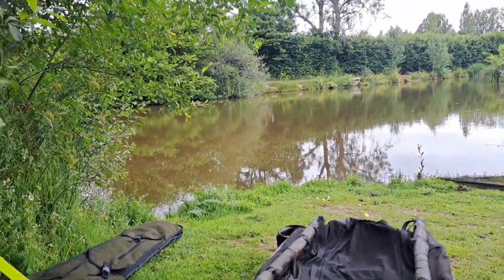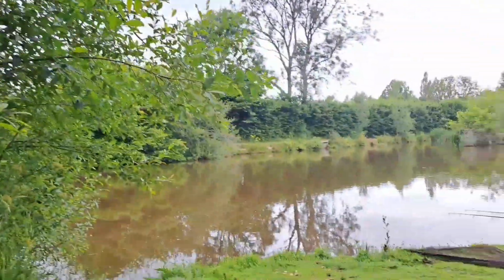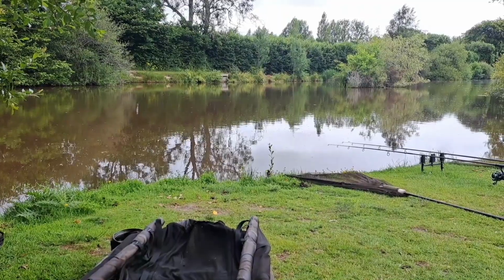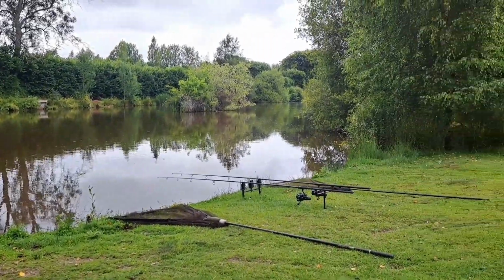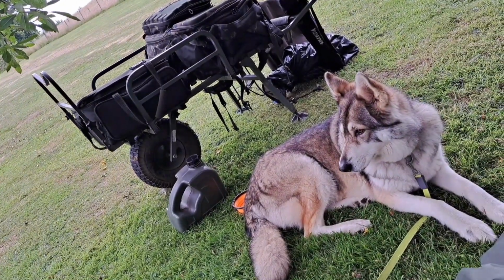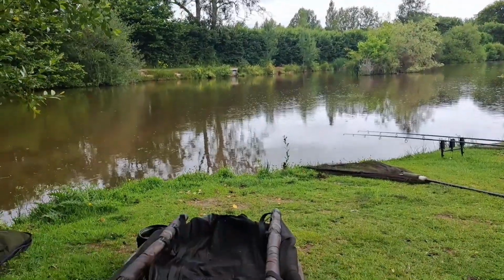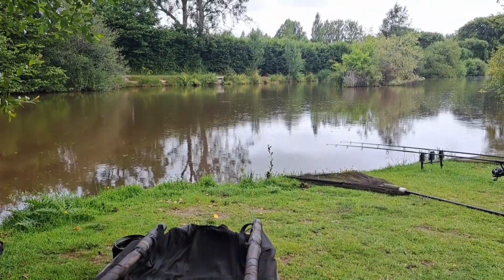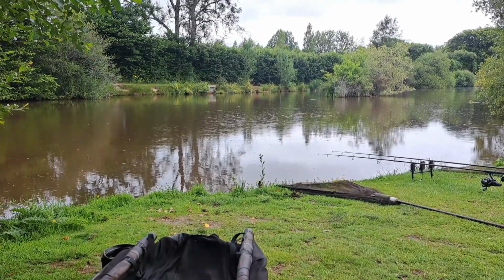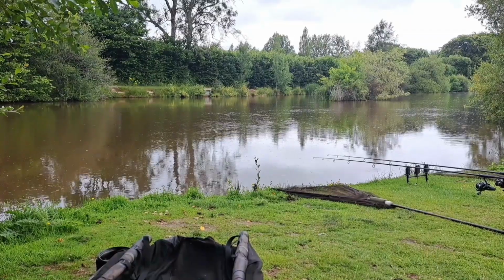There you see, it's sort of spitting with rain, so we've taken refuge under a big tree just in case the old rain comes down. But yeah, we're all set up in the same swim as yesterday, and yeah, Maya's laying down and behaving today. Oh yeah, and cue the rain. There's a bit of drizzle coming down, so yeah, might have to put our brolly up if it gets too heavy.